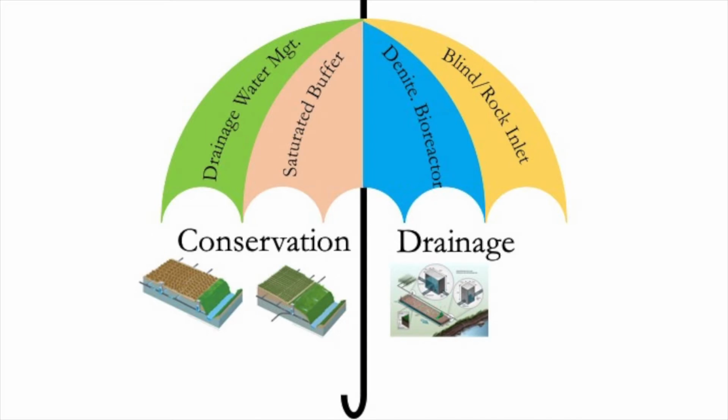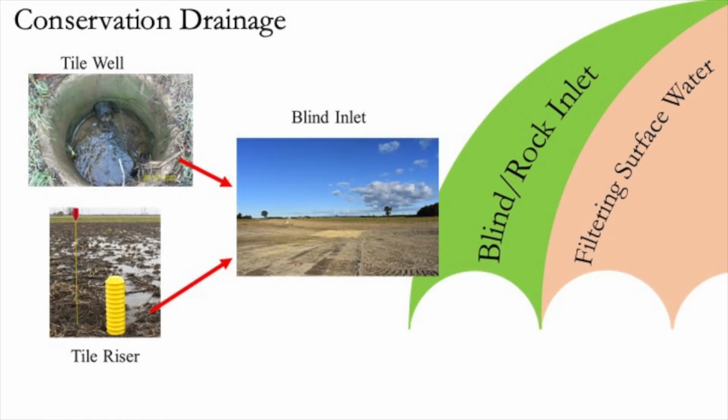And then finally, we were talking about those well or tile risers. How can we get rid of those? How can we have a system that maintains the drainage in the field but reduces that sediment and phosphorus transport? And this is what we call blind inlets.